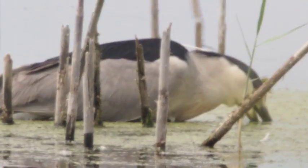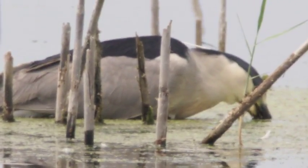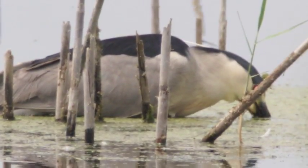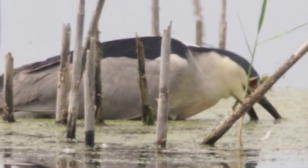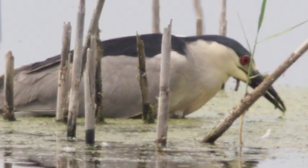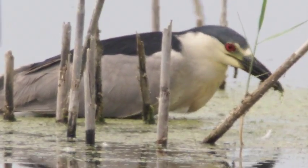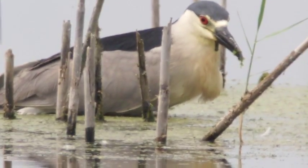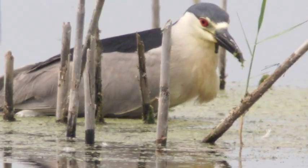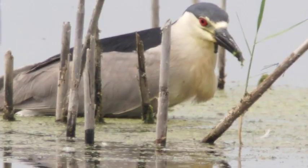I don't see any others, by the way, any other wood ducks that look like a wood duckling. I don't see any others right now. Oh, in the distance on our right, that's an osprey in a tree. For all I know, it's the same osprey that caught the fish. I don't know. Doesn't seem to have a fish though, so maybe it's a different one.